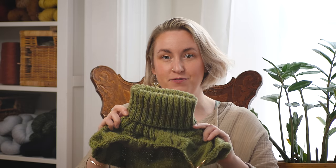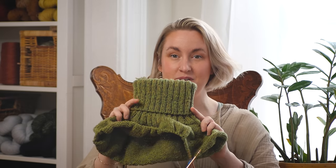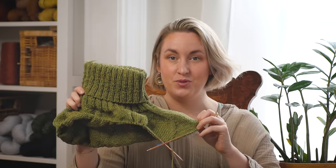I have been in a really big mood to knit a grassy green sweater, something that I'll be really excited to wear towards the end of winter and beginning of spring, when I'm really craving spring weather, but I know it's still gonna be really cold and gray out. So I knew by the time I finished this sweater, I'll be very happy to wear it. I mean, I'd be happy to wear it now too. I absolutely love this color.